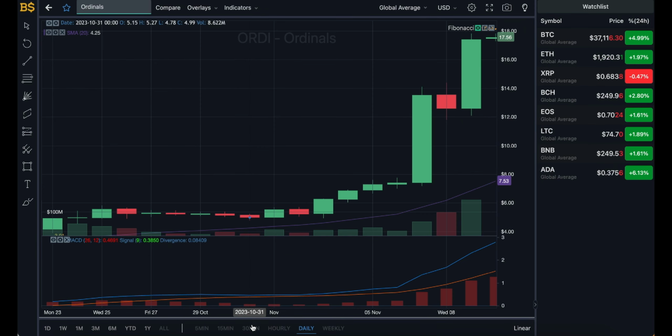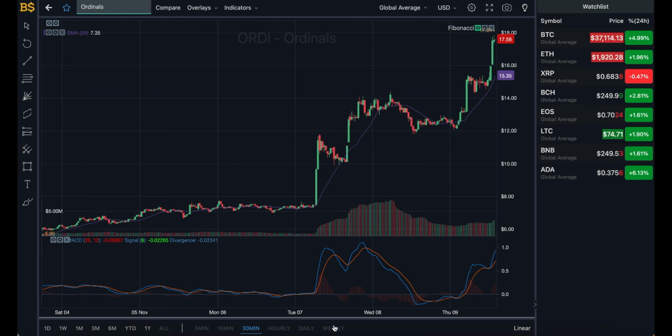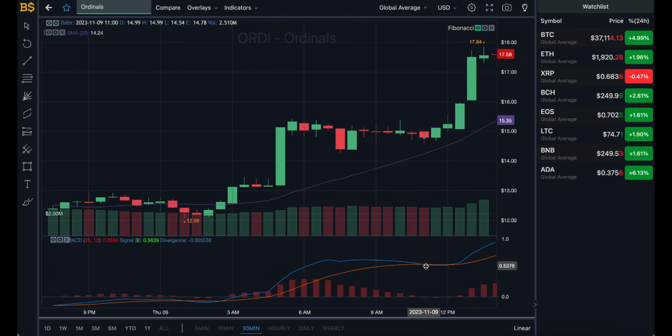So let's zoom in into the 30-minute chart for the short-term traders, and then I'll move on to the hourly, daily, and weekly chart for the long-term investors like myself.